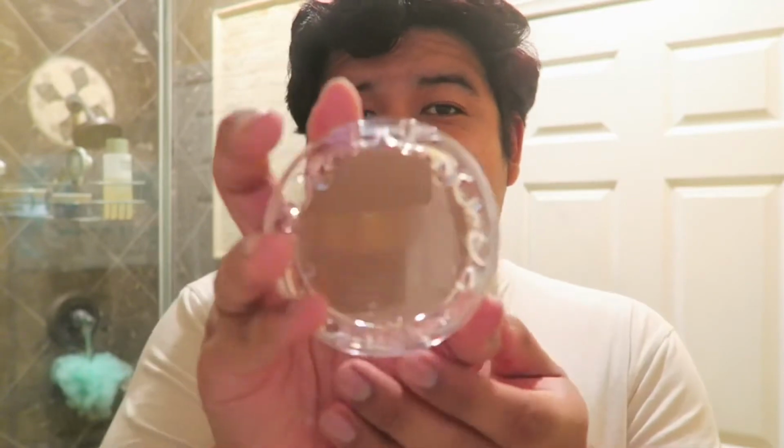Let me open it up, although I did open it up before this video because I couldn't help myself, not gonna lie. Here's the foundation. So I got shade medium 48 because, like I said, the model who had this on the website, her skin looks similar to mine. Also, their big marketing is that this is 100% recyclable. There are no metals, there is nothing of that. It's just recyclable plastic.